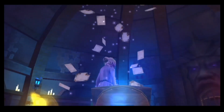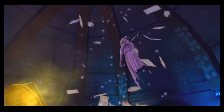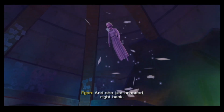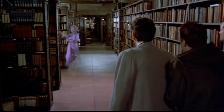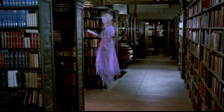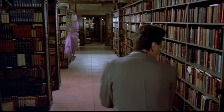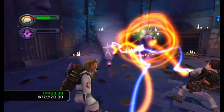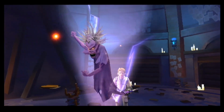Focusing on the librarian this way allowed Ramis, Aykroyd, and the game devs to not only add more dimension to the ghost, but more dimension to the original story as well. With her ties to Shandor and his ties to Gozer, it makes sense that she would be the first manifestation of Gozer's imminent arrival at the beginning of the first movie, and it's a nice bit of narrative construction that she plays a prominent role here.